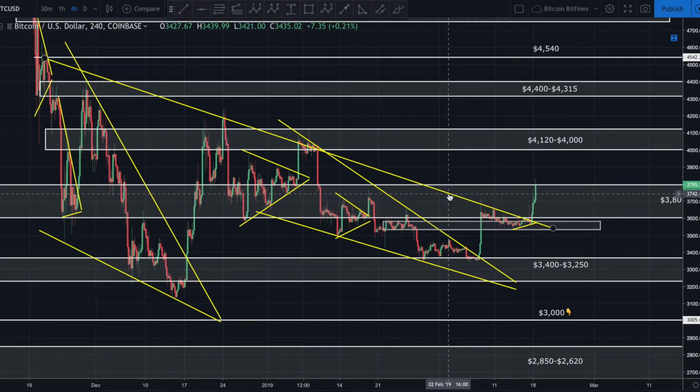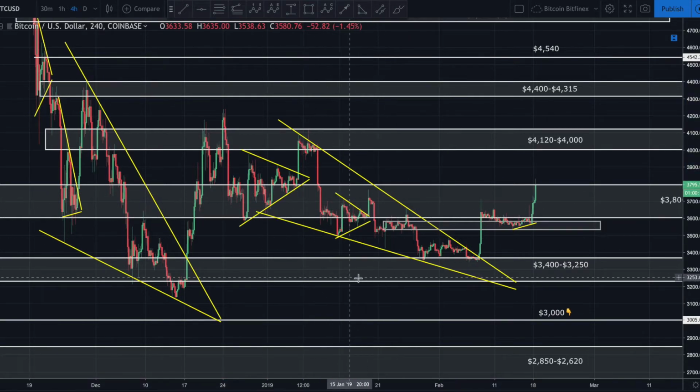Now, on my last update, which I believe was on Friday, I told you guys it looked like that move could come in the next 24 hours. I was off by about 48 hours or so, but clearly we've seen that nice break up at this point.